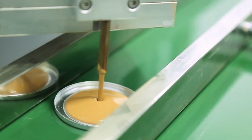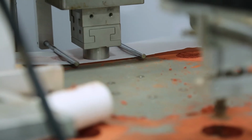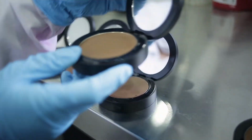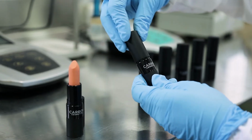From here, the mixtures go into the liquid packaging room or powder packaging room, which is where the cosmetics meet our packaging. From here, the finished products are put into bulk boxes ready for their labeling and individual boxing, which all depends on the country we are sending them to.